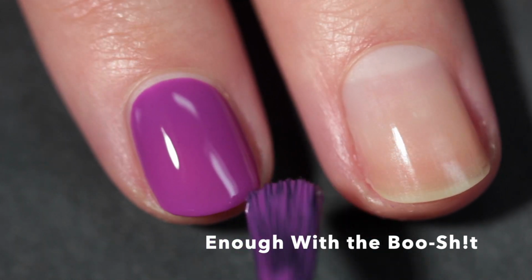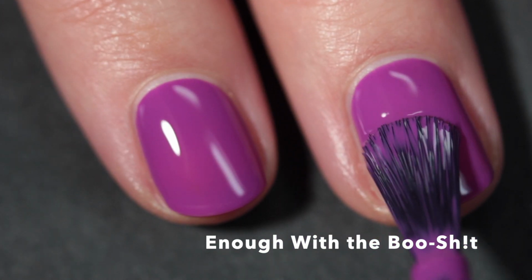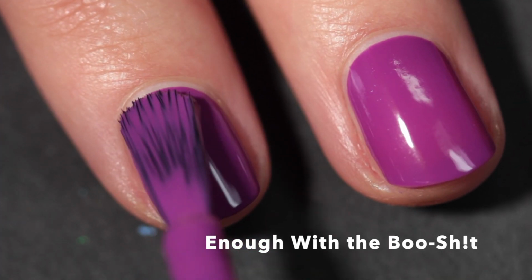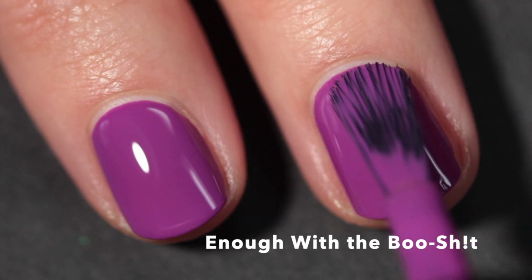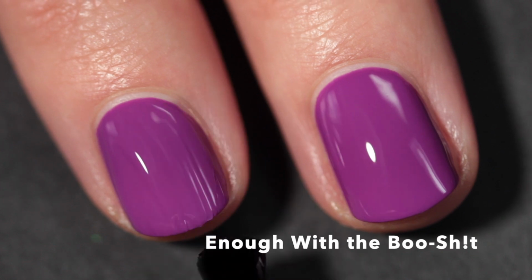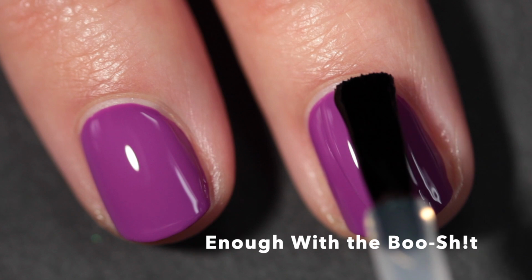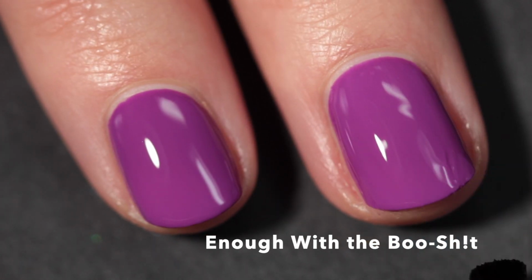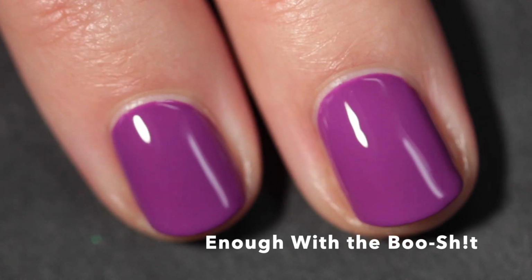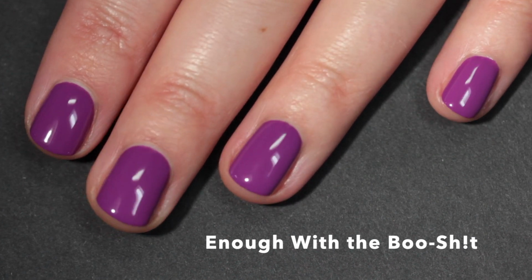So here we have Enough with the Boo S Word. This one is described as a magenta purple cream. And this one, once again, has an amazing formula, really beautiful and super glossy on its own. I probably should have sped up my swatching of these polishes because I don't have a lot to say because they're all really good, all really beautiful, and all opaque in two coats. So I'll just let you look at this one. Hopefully that's enough for you.